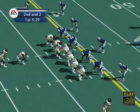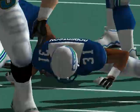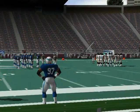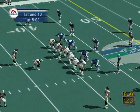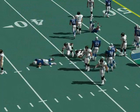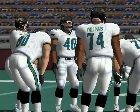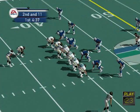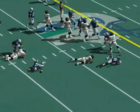Ball on their own 38. Run hot! Run hot! Run hot! Number 40 tucks it away. Robertson with the takedown at the 41. Pickup of maybe 3. With the tackle at the 46.